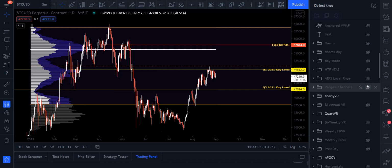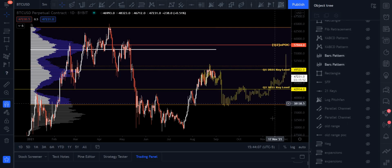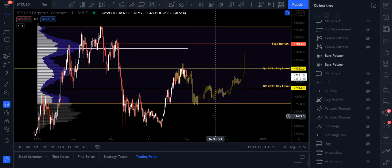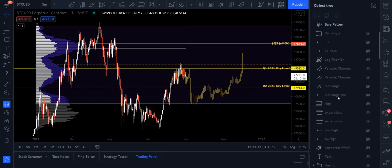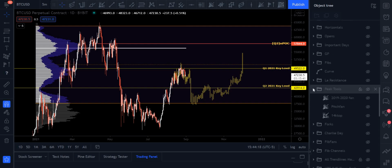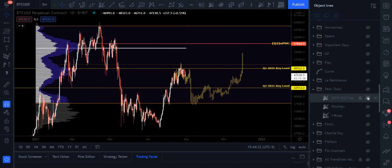And so if we just did some dubious fractaling, which I don't think is the most valid thing to do, but just for fun, you can see how it would play out and how perfectly it plays out. And not only that, I do work off of some Fibonacci tools, whether they are peak tools, I call that peak tools in the sense that we are looking for tops.